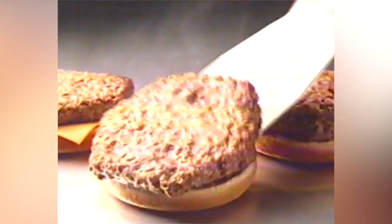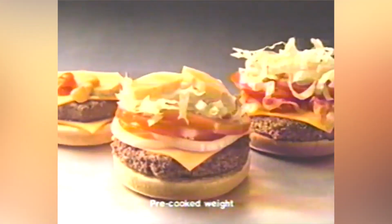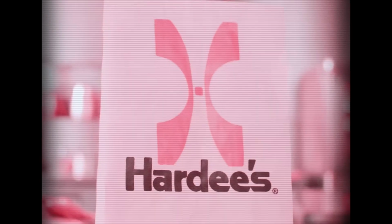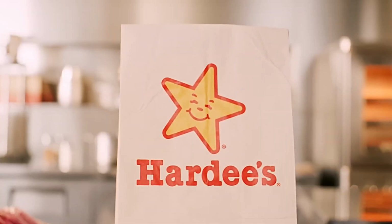The char-grilled burgers quickly became a hit, and by 1963, Hardee's went public. However, that same year, Wilbur Hardee lost control of his company, selling it for just $20,000 after a night of alleged heavy drinking cost him his majority shares to his business partners.